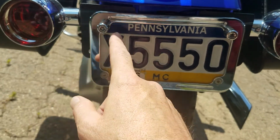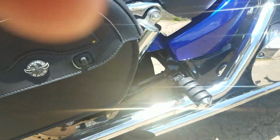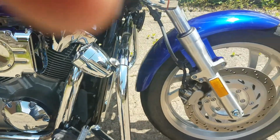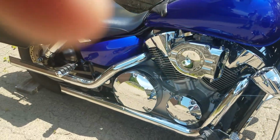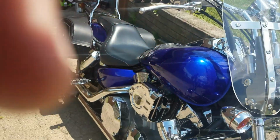I put custom lights in here that actually glow the license plate blue, which matches the underlighting that is all underneath this bike. The only part that does not have underlighting is the front wheel. Everything else at night, this bike lights up like a Christmas tree. Really cool. I'm trying to think anything else.